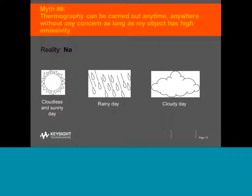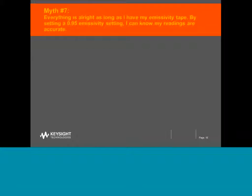So in conclusion, if there is a need to make an outdoor measurement, try to keep these in mind. Shield your target from the wind on windy days, or even make an inspection at night or early in the morning where there is no bright direct sun. Also, change your viewing angle to avoid reflections from the sun.